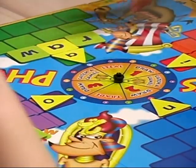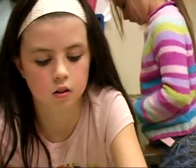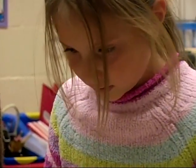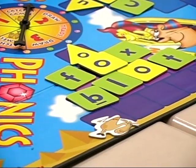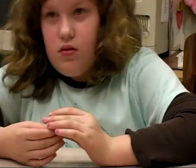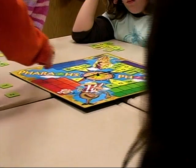In Pharaoh's Phonics, spin your way to building better phonics skills with our Pharaoh's Phonics game. Multiple skill levels teach long and short vowels, explore beginning blends, and practice consonant sounds. Players challenge each other to build 3, 4, 5, and 6-letter words. The student with the first completed pyramid wins. It's for 2 to 4 players, ages 7 to 9.